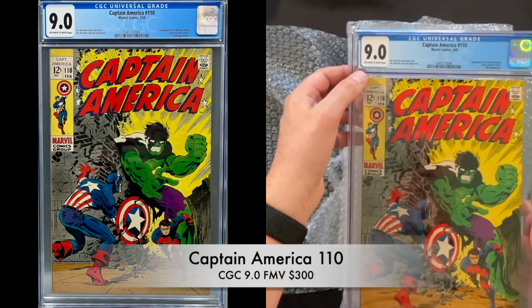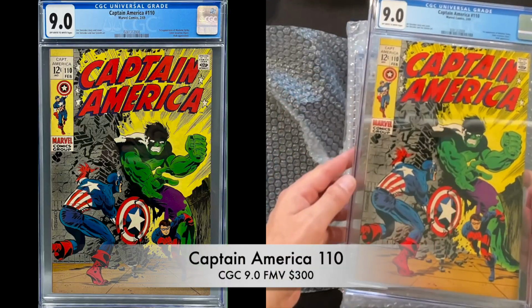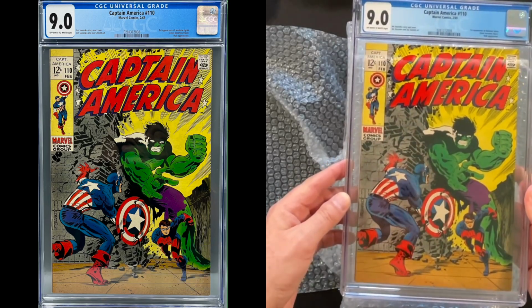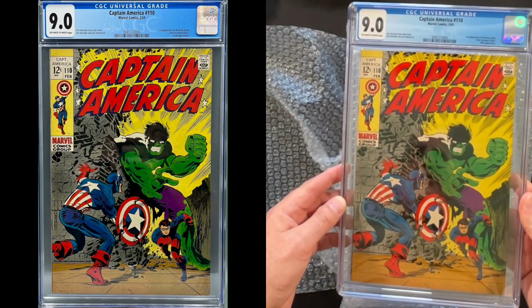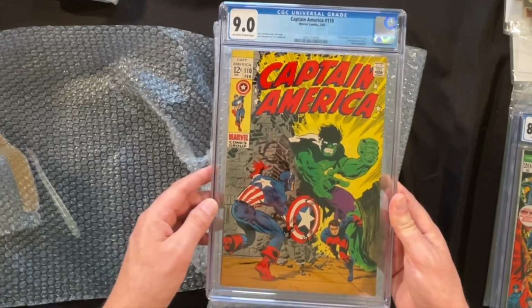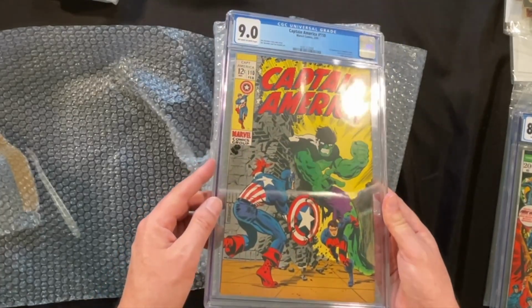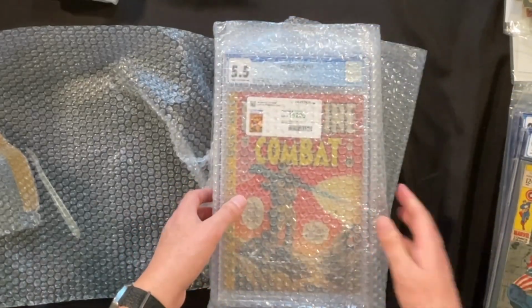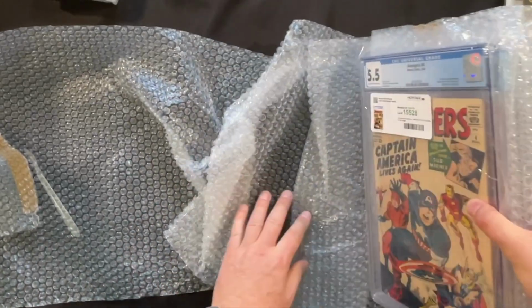Beautiful. 9.0 off-white to white pages. This is an awesome cover. I believe it's the first appearance of Madam Hydra, who later becomes Viper. Wow, it just looks really nice. Okay, on to our next book.